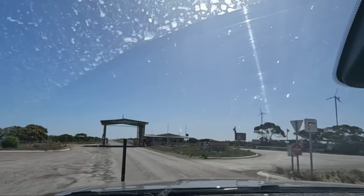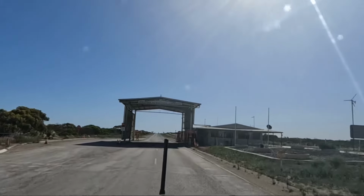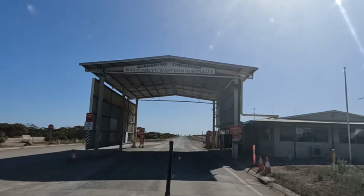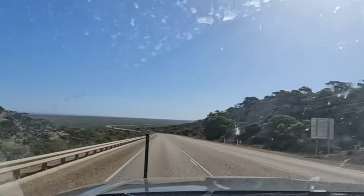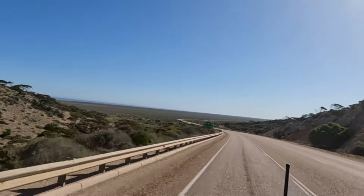Welcome to Western Australia, the quarantine checkpoint. Are they going to fine us for a seed? Stop yelling, they're gonna hear us, aren't they? Oh my gosh. I love it already. You love it already? Looks fantastic, doesn't it? It looks so good.